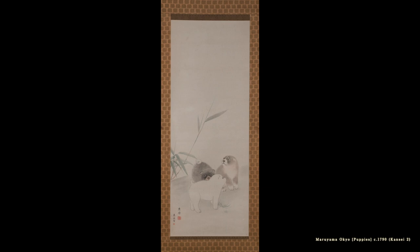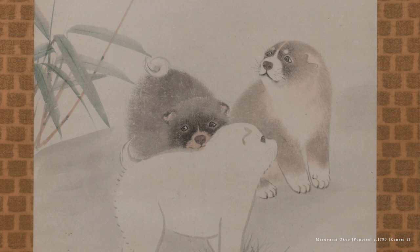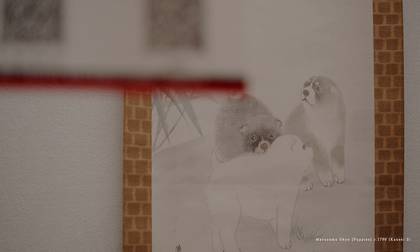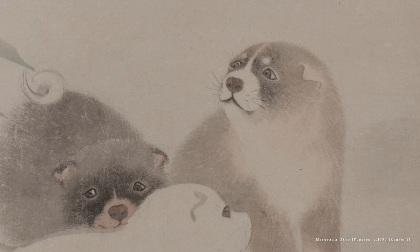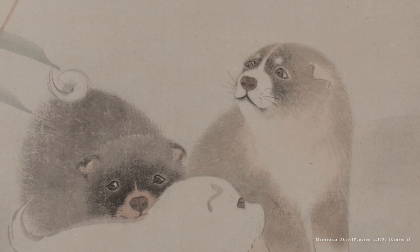Puppies by Maruyama Okyo. In this work, three puppies are huddled together in all their befuddled cuteness. Two seem distracted by something or someone to the left, which the artist masterfully captures. Indeed, Okyo's paintings of dogs were quite popular in his day, precisely because he rendered the animals in such an adorable manner.